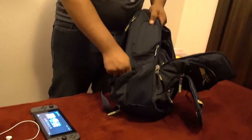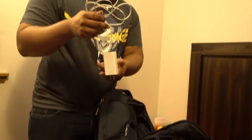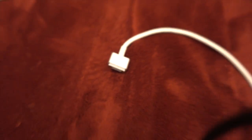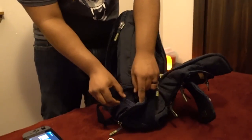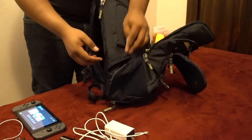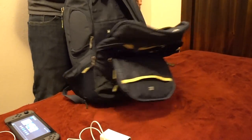This pocket, a little bit of a spoiler for what's coming later, but it's a little charger for my MacBook Pro. It's a short cord. It's not the greatest, but it works for school. The great thing about MacBooks is they're usually better on battery life than a Windows PC. And in here, there's also a little mesh right here, so you can carry water bottles in here if you're so inclined to do it. I personally don't, but some of you might.